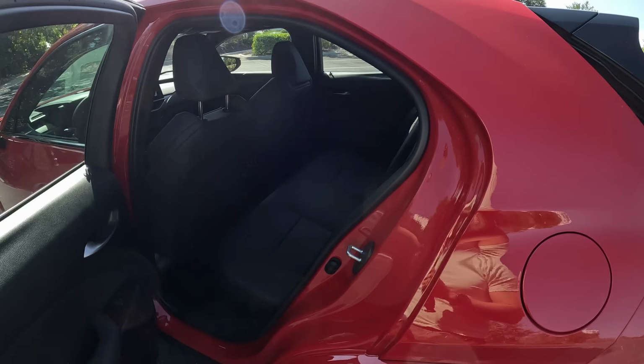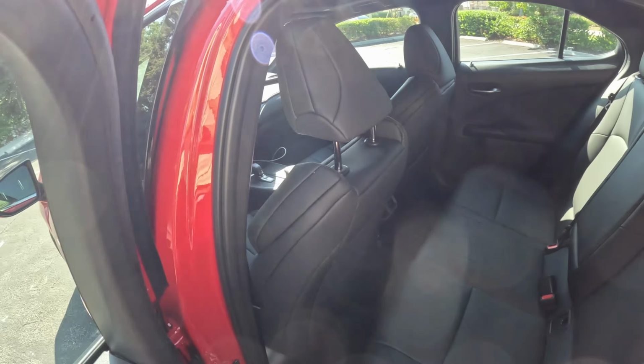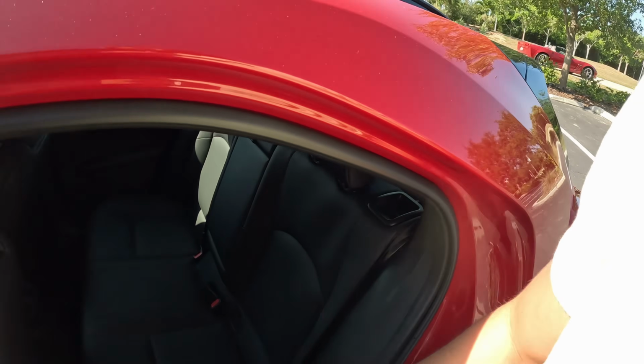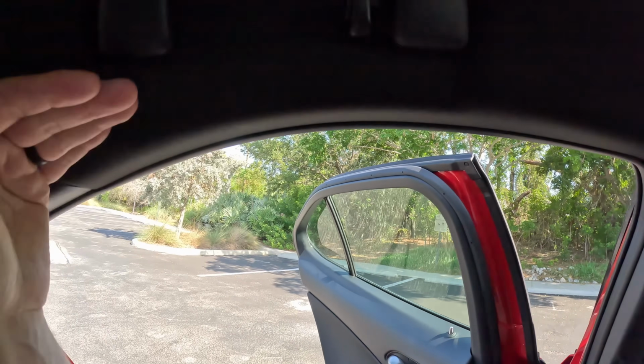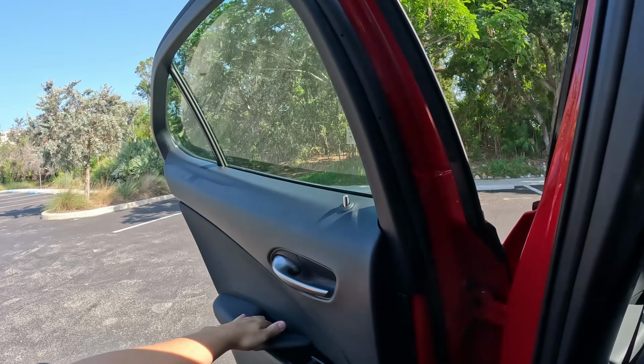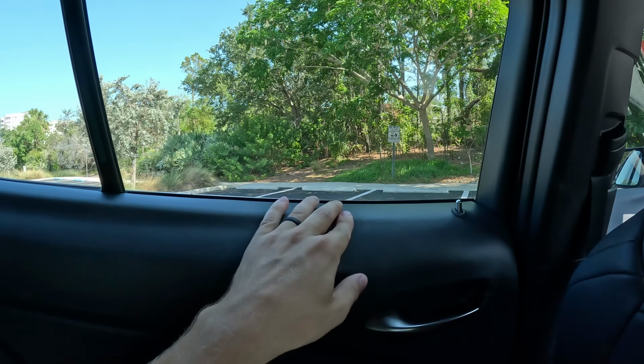Coming into the back, this seat is set up for me at 6'1", and this is hard for me to get in. I immediately hit my shoulder here. I have to duck my head a ton just to get in because this comes so low. And then getting out is also a problem, as we'll find out here in a little bit.